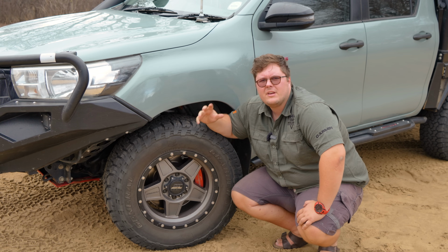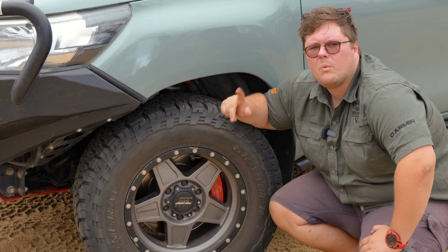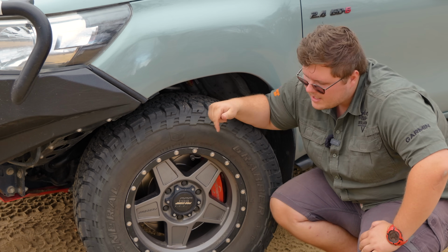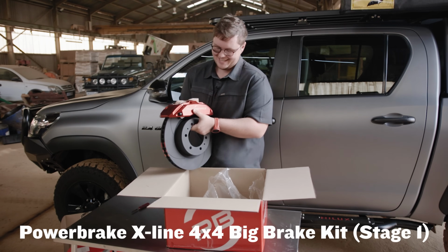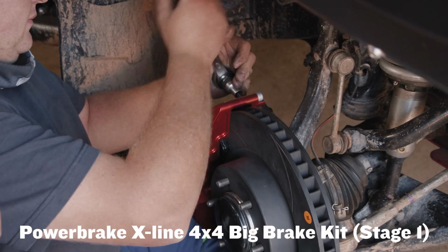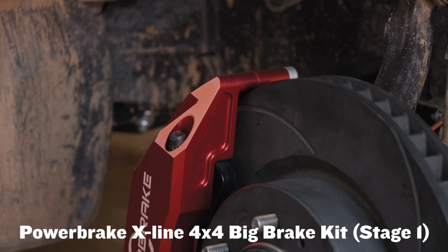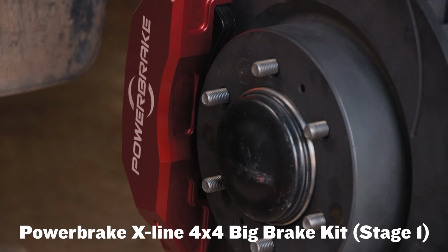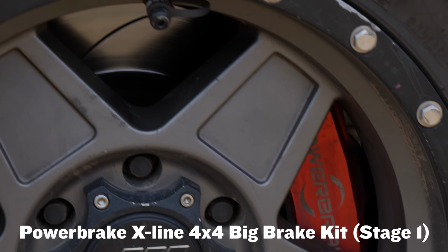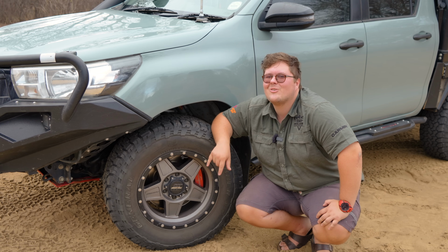Now, when you modify a vehicle as far as I have, there's a few things that suffer. One of those things is your brakes. And right in the beginning, we put on the Power Brake Big Brake Kit because I knew this vehicle was going to be doing a lot of heavy overlanding. It was going to be loaded up, and safety is a number one priority. The Big Brake Kit has been on here for now basically 90,000 kilometers, and it's still got life in it. So these have lasted incredibly well.